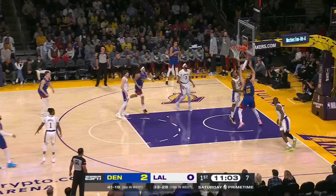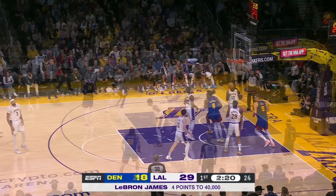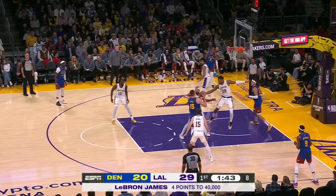Right to Jokic. The quick shot is good. James' help came a little bit late. That won't go on. Reggie Jackson grabs the rebound. Throws it ahead. Justin Holiday lobs it inside. Watson. Jokic looks up at the shot clock. One-on-one now with Davis. Backs in, spins. Nice feed inside. Beautiful look.